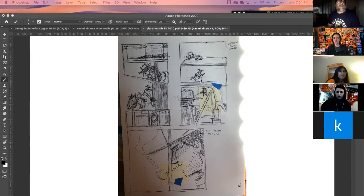When you drag stuff into Photoshop, I don't know if you guys know this, it rasterizes it, and you have to unrasterize it if you want to do certain things.